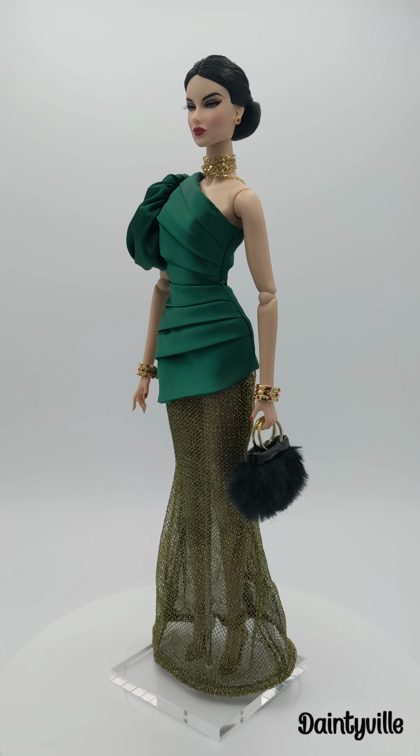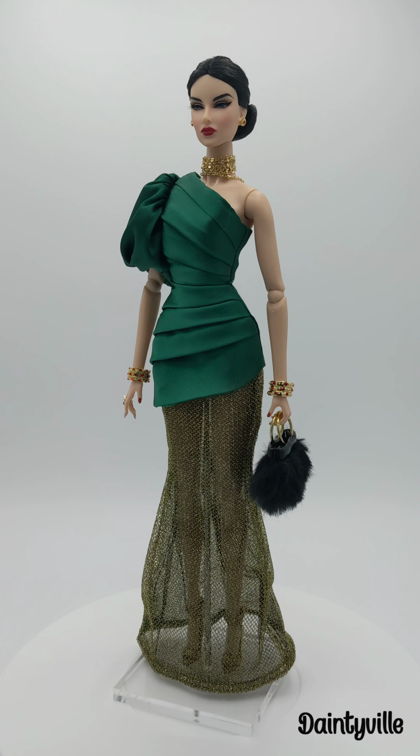This is look 1, straight out of the box. She is wearing a green dress with pleats and a puff sleeve. It's a glamorous, intricately draped, asymmetrical gown. The gold mesh shimmery skirt is removable.